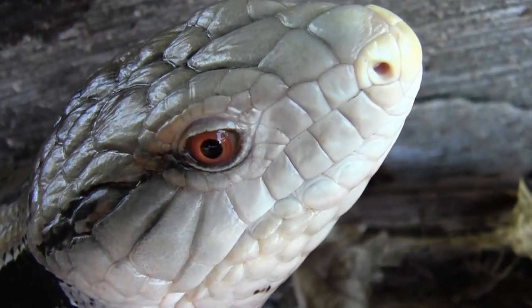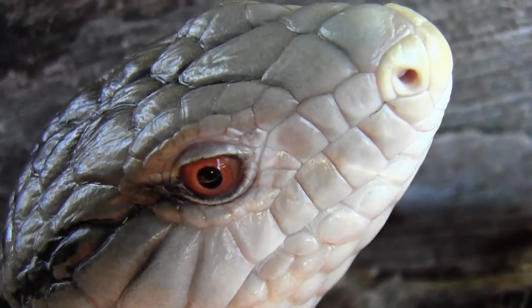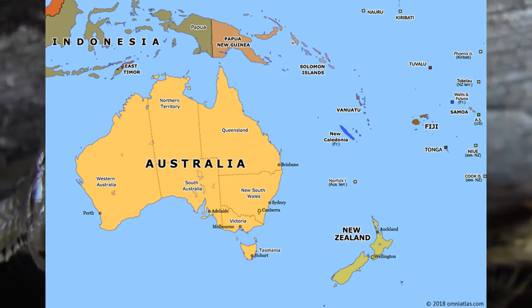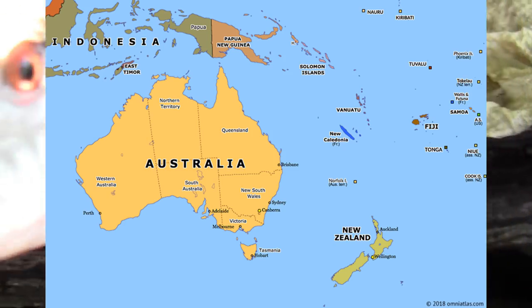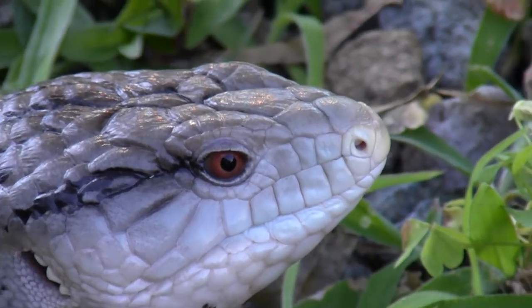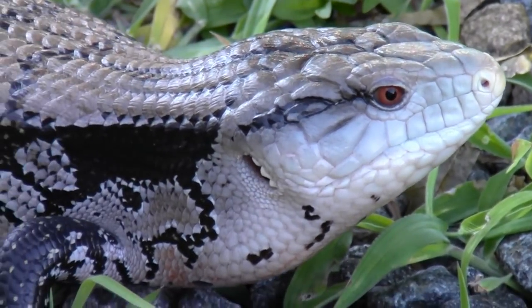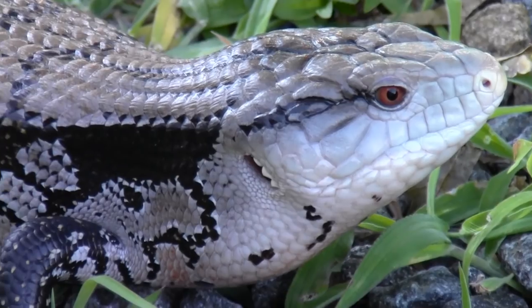Blue tongue skinks are very diverse and can be found in New Guinea and some of the smaller islands in and around Australasia. Some of these species look slightly different to the Australian blue tongue skink, such as this specimen found on Key Island. Blue tongue skinks have excellent eyesight. They also have the ability to hear. These are their ear holes.